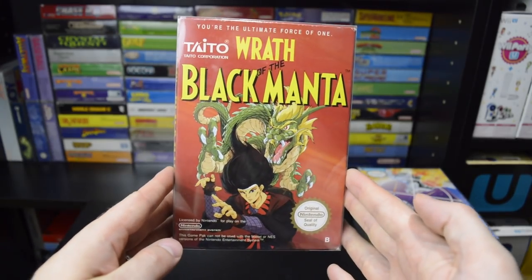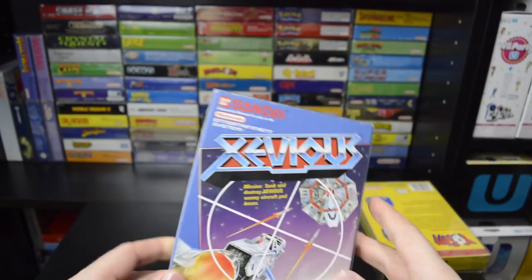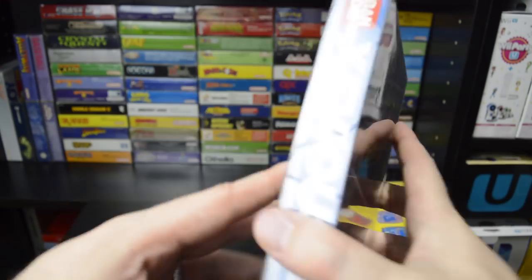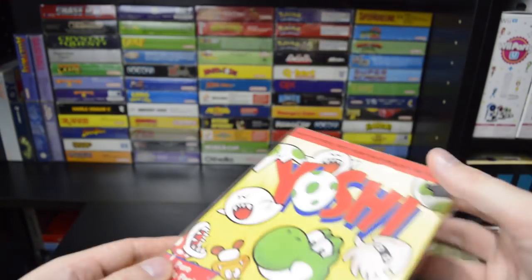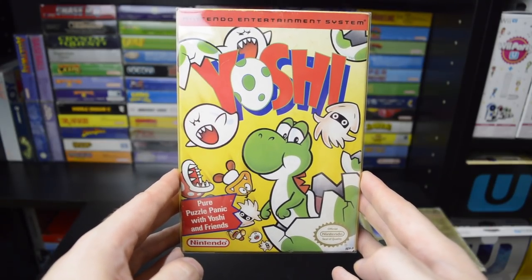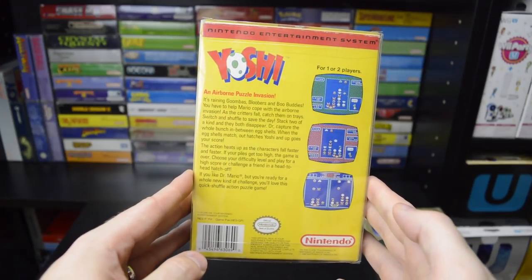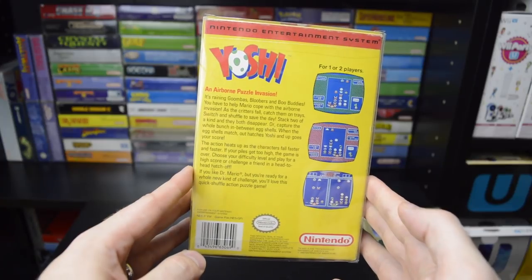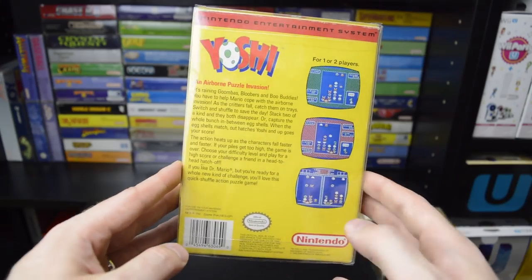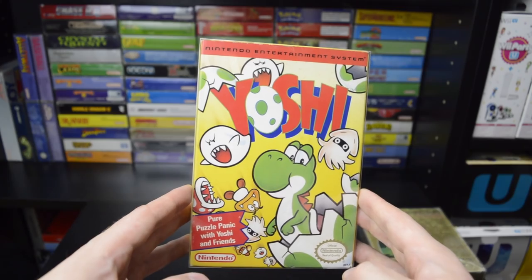Then we have Wrath of the Black Manta. Xevious, a classic shoot 'em up game. Then we have Yoshi, another Nintendo puzzle game that wasn't Tetris. And I do prefer Dr. Mario. I don't think Yoshi is that good of a puzzle game, but still, I'd say it's an essential NES game.